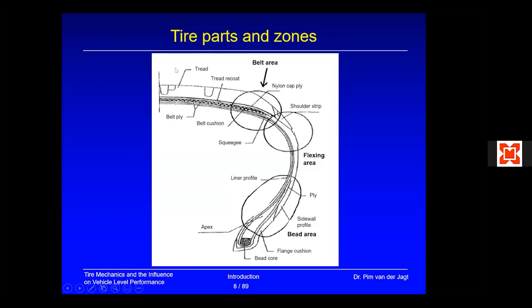So once the mold shape is fixed, you can play a lot with the tread material, the layup of the belts, the distance between the belts, and also the reinforcements in the sidewall. Basically you can try to get an optimized tire for handling, steering, ride, and also rolling resistance.